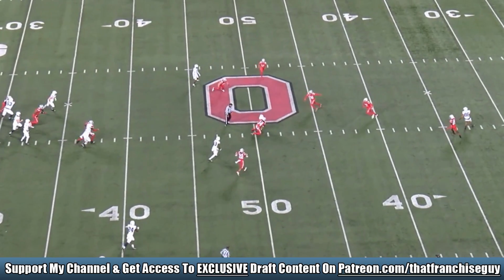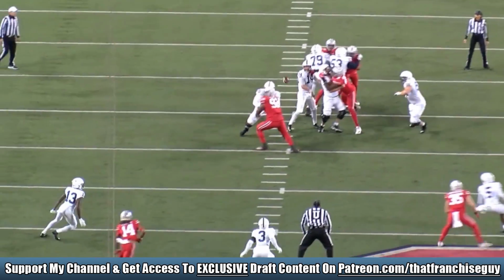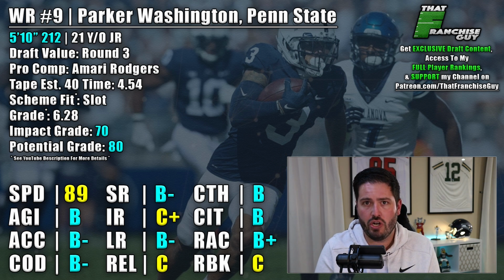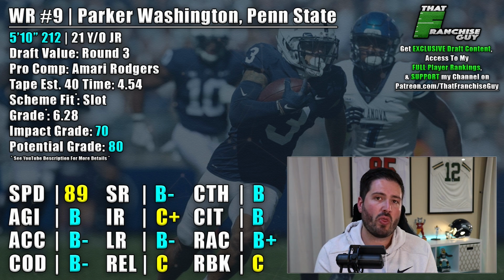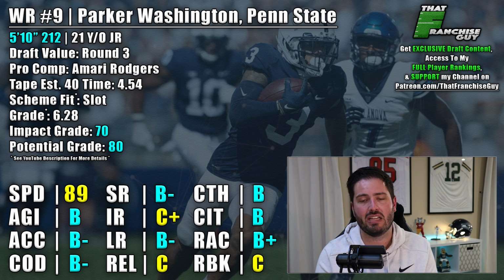Another player that he did remind me a lot of is actually Sterling Shepard for the New York Giants. He's just about 15, 20 pounds heavier, so I didn't want to put that as a comp, but I could see him becoming that kind of player as a good starting slot receiver in the NFL. So that's definitely worth a third round pick. Someone I would say go check him out. He got hurt at the end of his junior season and not someone that's getting a lot of talk right now.